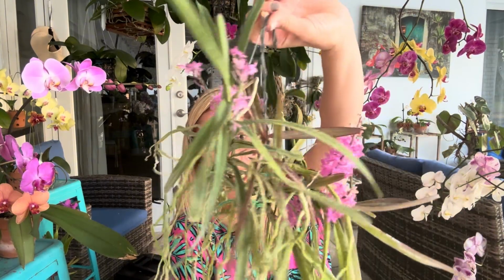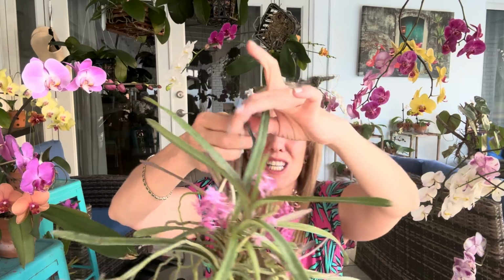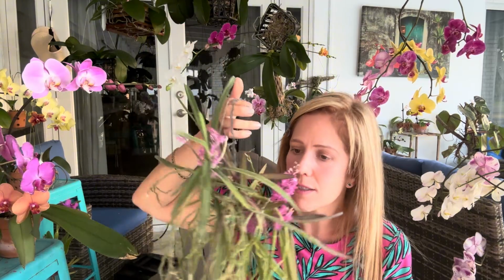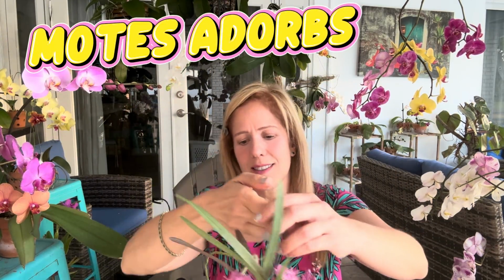Look at this bushel of happiness. And I saw some at Fairchild for even more, 125, 135. Okay, granted, they were a little bigger. I'm fine with this. I don't smell anything, but look at the pretty flowers. So this is the Moats Adorbs. It's the most adorbs. Moats. So it's a cute play on words as well. Moats Adorbs. I'm trying to get the tag out.